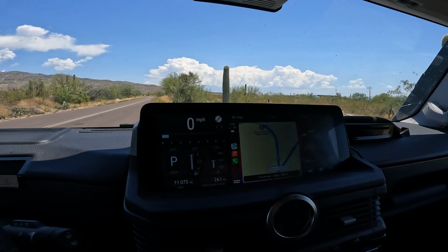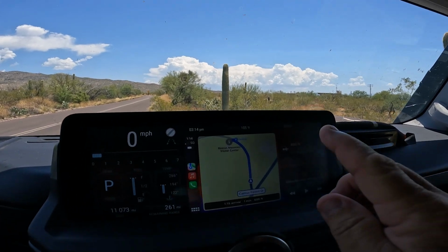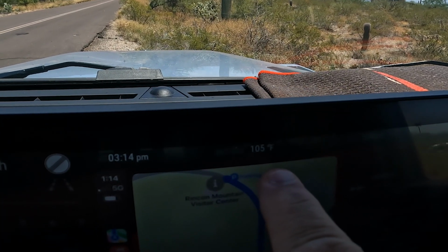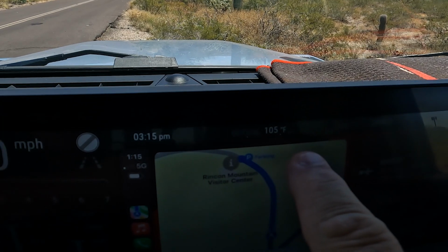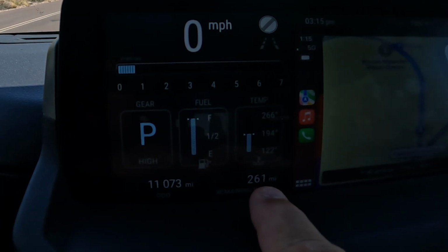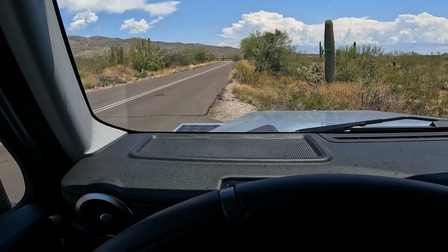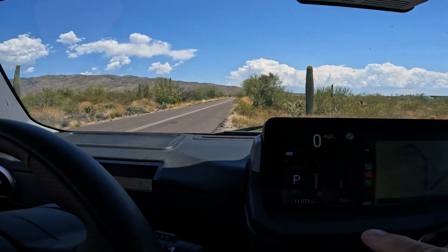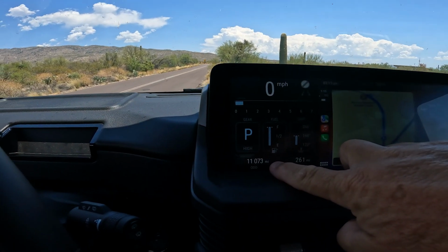Okay, so one of the things I wanted to show you guys is the high today in Tucson is supposed to be 109. If you can see, hopefully right there, it's showing 105 where I am right now at the entrance to the east side of Saguaro National Park. And if you look at the thermostat on the car, it's exactly at 194 degrees, which is where it always is. So I'm going to be watching that as I drive and just see what happens. By the way, I also rolled over 11,000 miles, if you could see that right there.